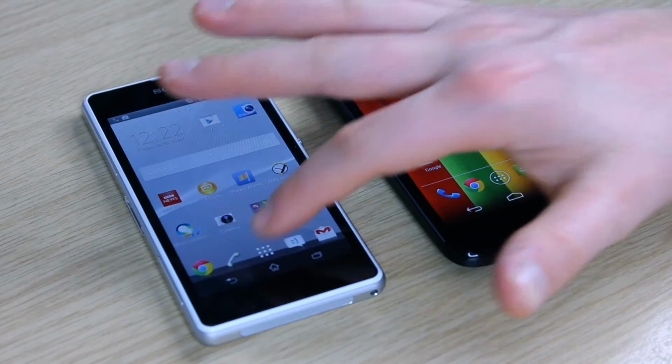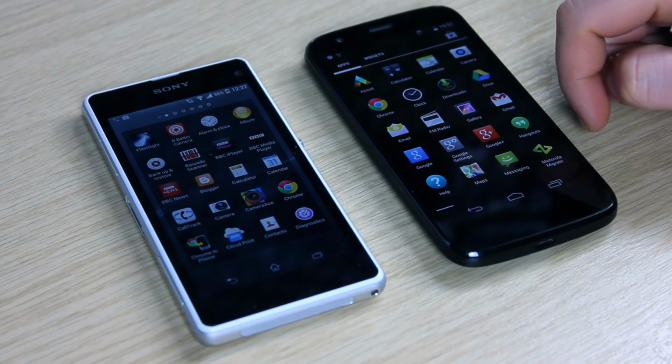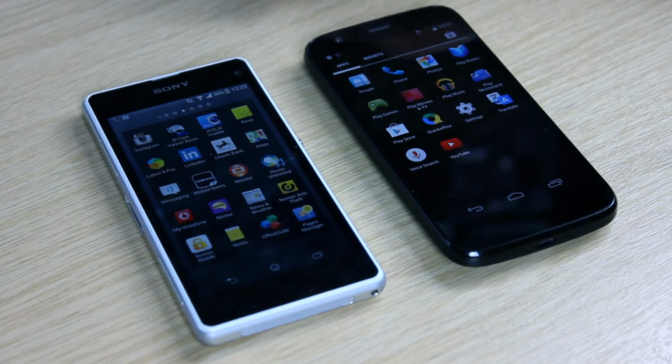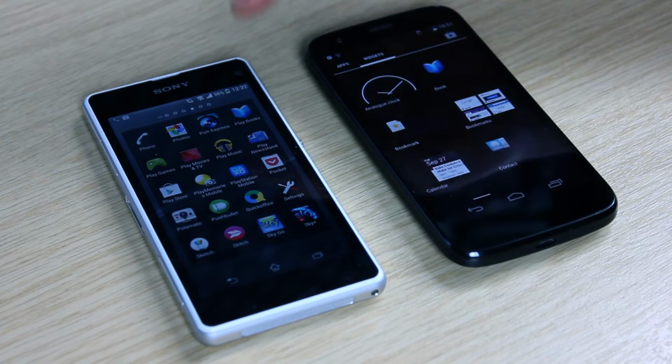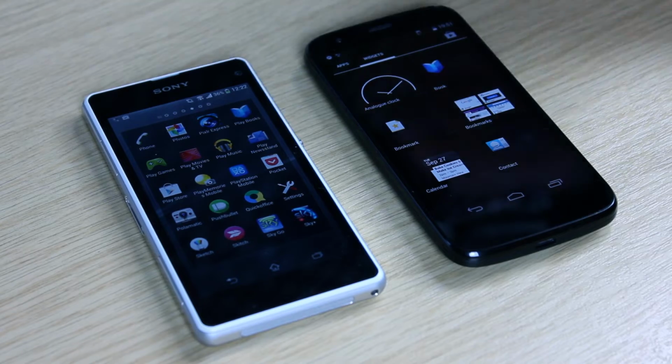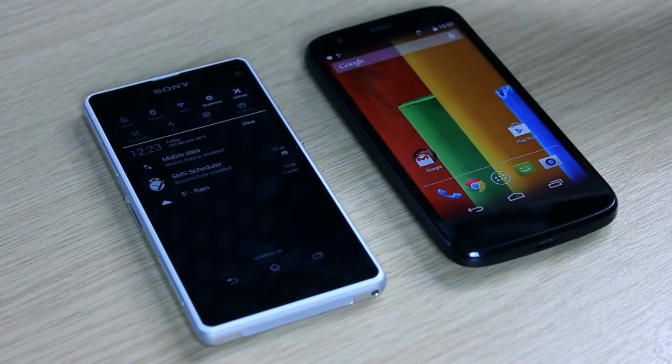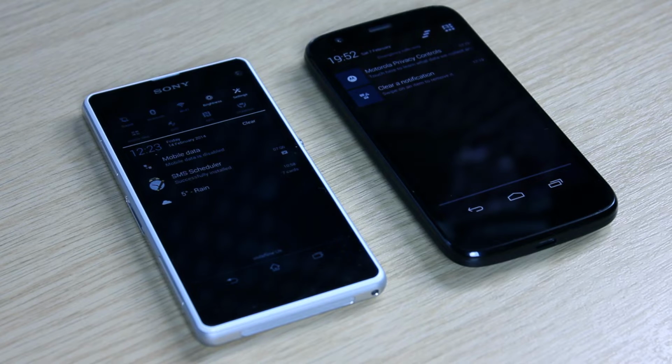Clocked at 2.2 GHz compared to the 1.2 GHz of the Moto G, there is quite some speed difference if you really push the devices hard. The Compact will be better suited to the mobile gamer, but the Moto G certainly stands strong for everyday tasks on a phone, and you'd be hard pushed to really say the Z1 Compact was much better in this department.